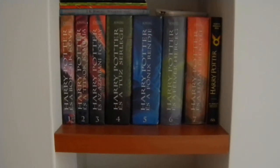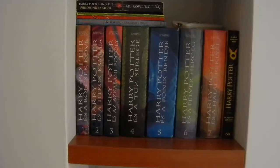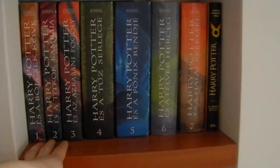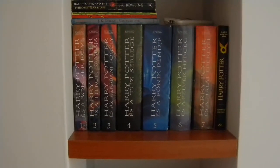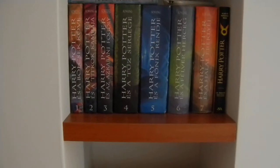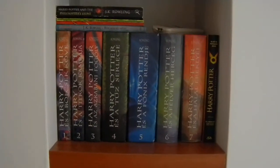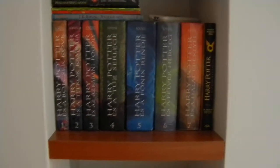So I'm going to buy eventually new copies of each, because this is in terrible condition and the rest is not so good either. So I kind of need a new set, but you know, in 4 or 5 years, when you can still get them. So it's not like I need them right now. I mean, I do have the books, it's just they're ugly.